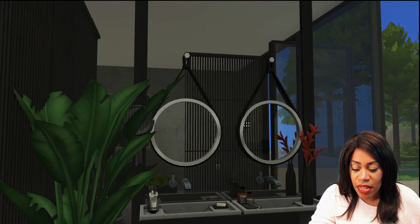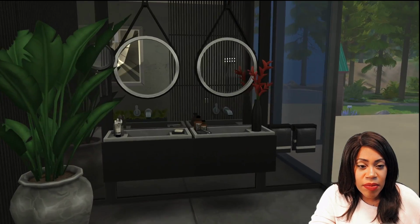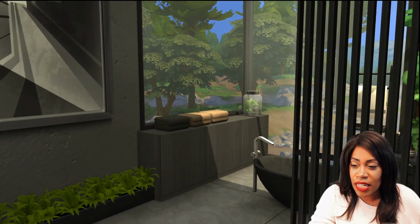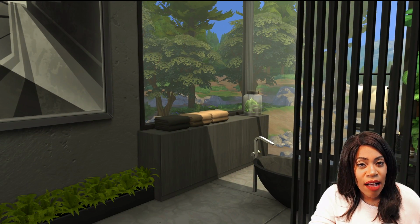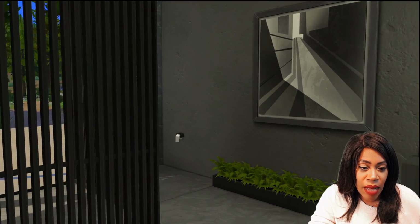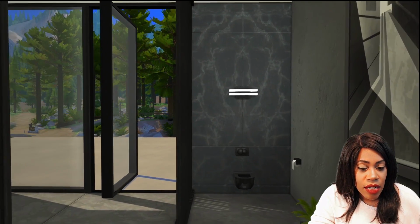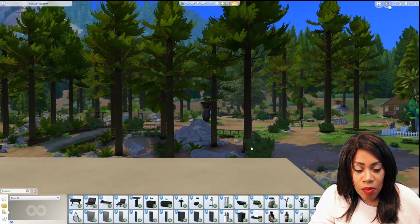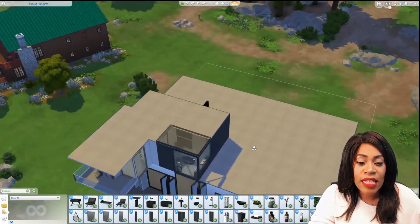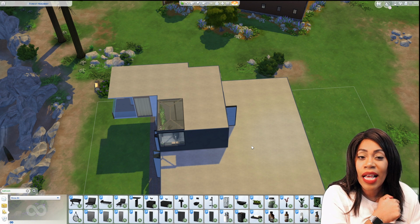And then we have the sinks again with the mirrors behind. I haven't actually used the freestanding sink yet, which I think out of all the sinks is probably my favorite, but I just haven't used it yet. It's really weird when you start using stuff together, how you combine it. And then we got a little nook here for your toilet. So those are all the example rooms that I've got. As I said, they're up on the gallery now. The only custom content you're going to need is the kitchen and the bathroom.